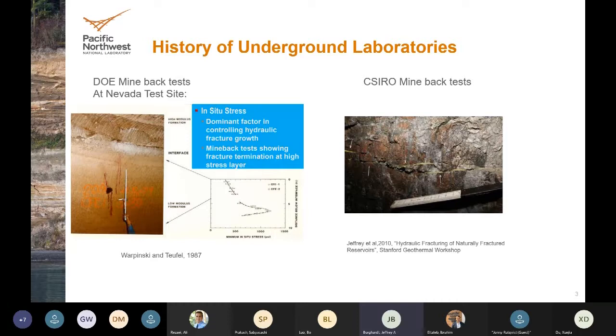The first one is the one on the left. This was a project led by Norm Warpinski in the late 1980s at the Nevada test site. They did a series of hydraulic fracture tests from boreholes, and then were able to mine into them and see what the fractures actually looked like. The photo on the left shows, in this case, the red stripes you can see on the rib of the mine drift, which are the hydraulic fracture, and it's multiple stranded, which is interesting. But it shows that the fracture actually terminated where it encountered a higher stress zone.